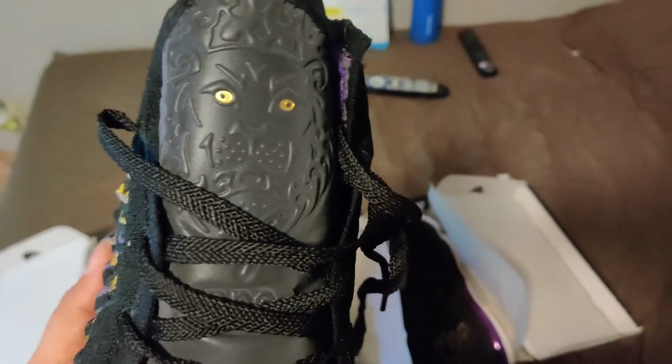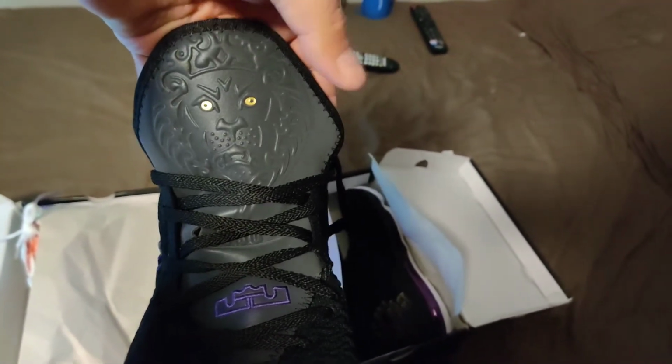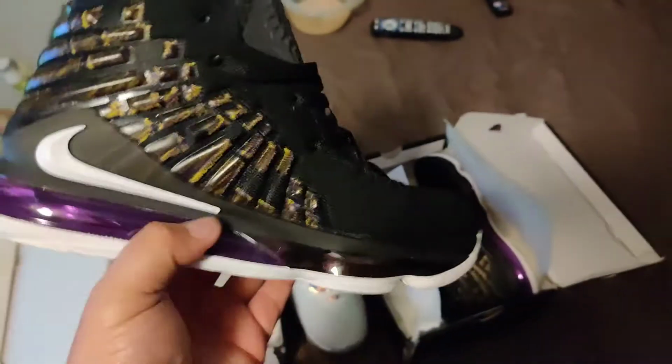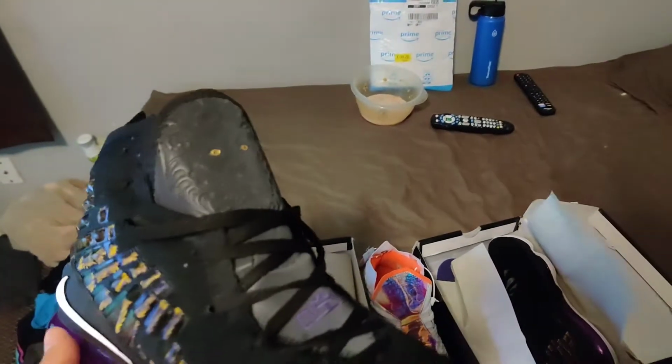It's got the crown on the tongue. This one's got the lion, the eyes on the tongue. The tongue on this one is slightly crooked, but I don't know if it is or not. It leans after you walk around in them for a few minutes, though. It definitely starts leaning to the right, the tongue. I don't know if that's the way it's sewn in there, or just something the LeBron 17s do. Obviously, it wouldn't be the first shoe ever to have a tongue that wants to lean one way or another on your ankle.